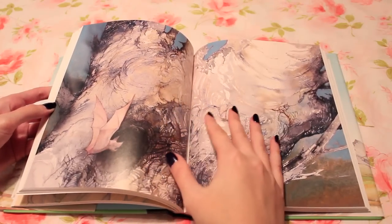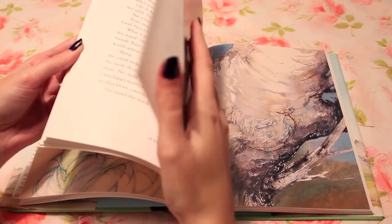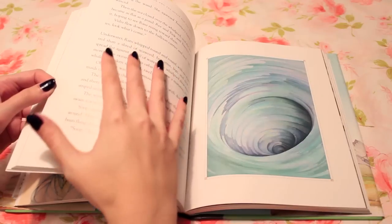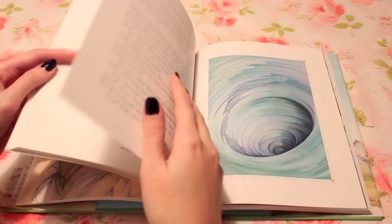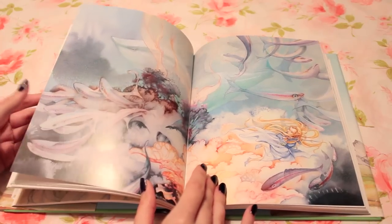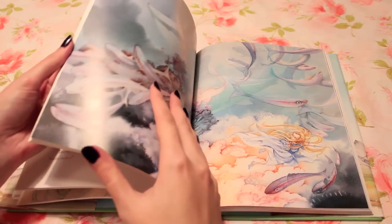Another dual page illustration, much darker than the one we were just looking at, but beautiful all the same. Just water. So simple and beautiful, even though it's just water. You really are drawn down and you want to know what's at the bottom. I love this one too. I love sea creatures. That's probably why mermaids are my favorite. We have the fish and the sharks. The poor little fairy at the bottom with the wand trying to get away.